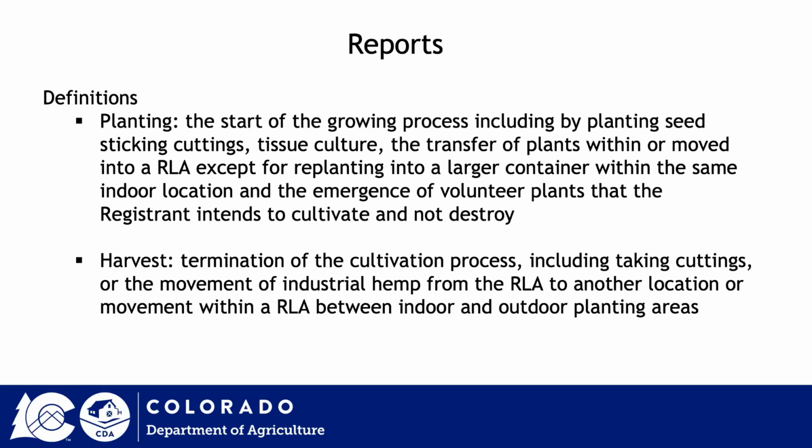The planting, I talked about reports. Anytime somebody plants, and here are the definitions: seedlings, cuttings, cultures, transfer of plants into a registered land area, that has to be recorded or reported to us within 10 days. And the harvest is when a plant is cultivated or moved into a registered land area from another location, and those also have to be reported to us within 30 days prior to harvest.